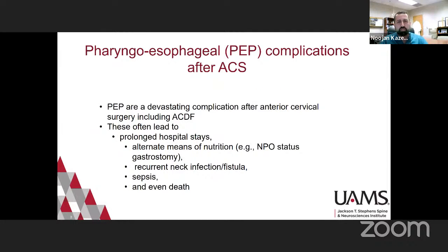So pharyngoesophageal complications, as we refer to them in this slide series as PEP complications following anterior cervical surgery, are obviously a rare but very devastating complication following ACS surgery, which of course includes ACDFs, one of the most common procedures in spine surgery, cervical corpectomies, and anterior cervical correction surgeries.